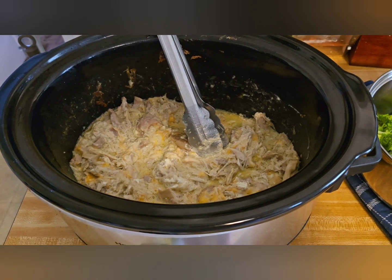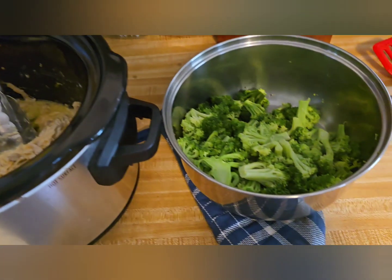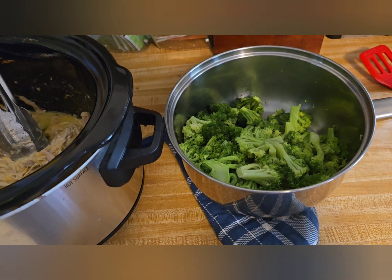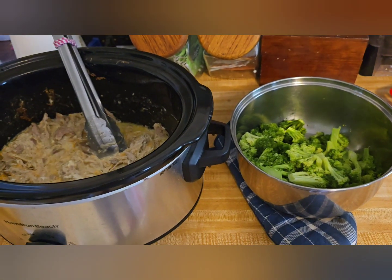And then that sits and everything melts down while I got a package of broccoli out of the freezer from our garden and threw that in the pan and steamed it. We will just serve this with broccoli on the bottom and then the chicken stuff on top.